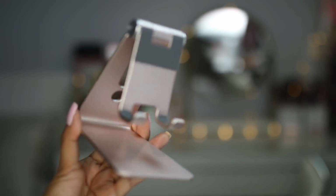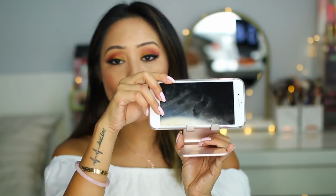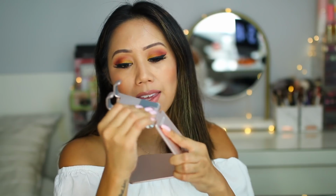Next is a stand for my phone. This is made of metal, in the color rose gold. You can place your phone this way or this way. I love how it has this opening right here, so if you're charging your phone, you can stick the cords right through. You can also change the angle of the stand. It's definitely very heavy duty. It was really inexpensive off of Amazon, and they come in a couple different colors.